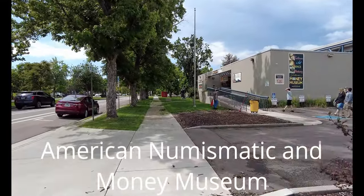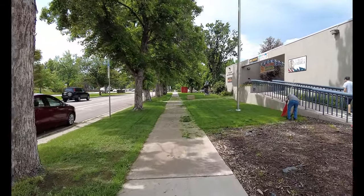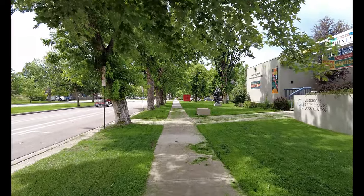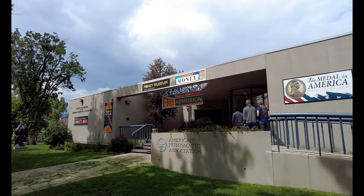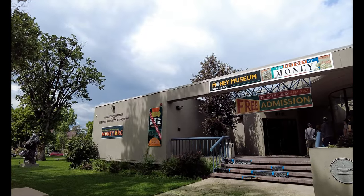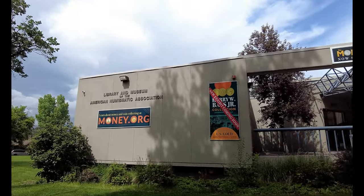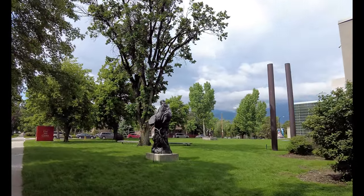Also on campus is the American Numismatic and Money Museum. This institution is dedicated to the study and preservation of numismatics, which is the study of coins, paper money, tokens, and related items used as currency or a means of exchange. The museum's primary focus is on the history, art, and science of numismatics. It houses a vast collection of coins, banknotes, medals, and related objects from various time periods and regions throughout the world. Inside are ancient and modern coins, rare and historical currency, commemorative coins, and other precious metals.